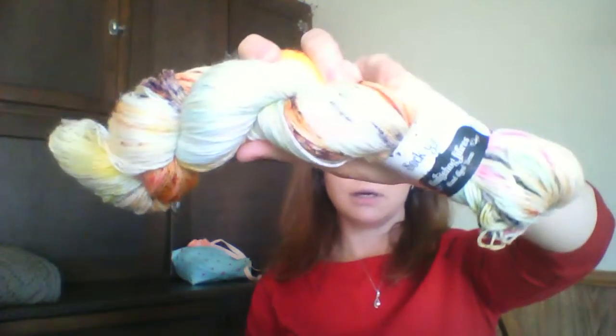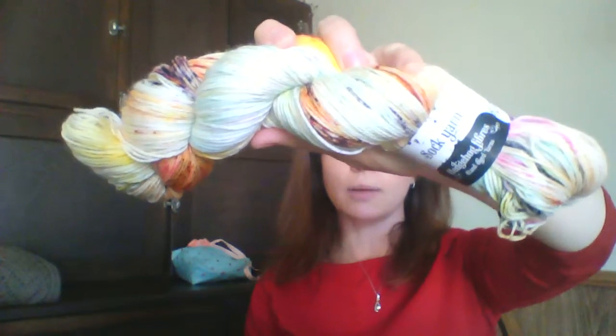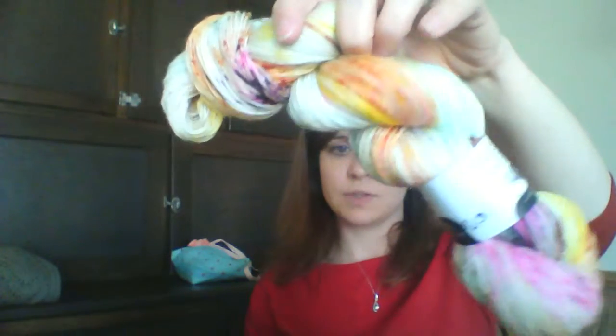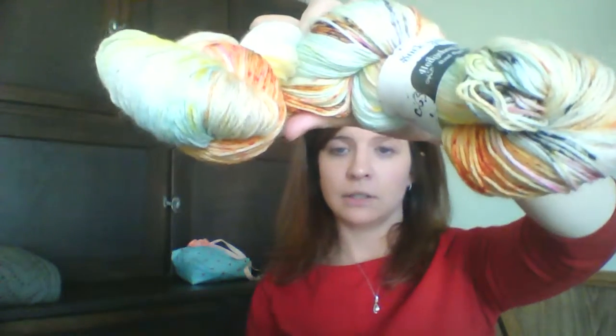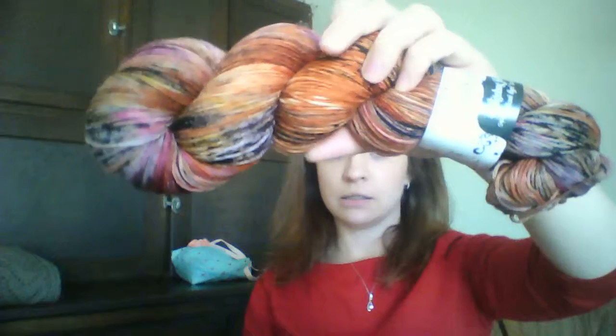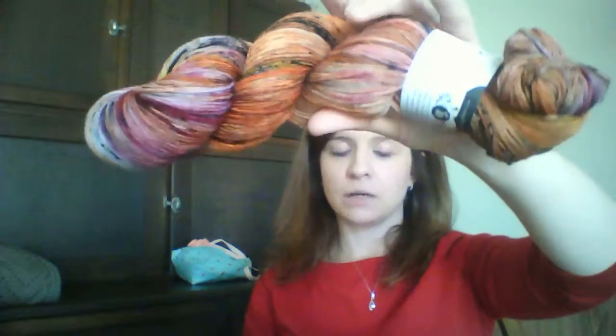So this is the Covet colorway in their sock base, and I love the speckles and bright pops of color. It's just so fun. And then this is the Flare, which again is really cool, the colors in it. I'm always impressed by what Hedgehog puts together. They could do any colorway and I'm sure I would love it. And I love their sock base.